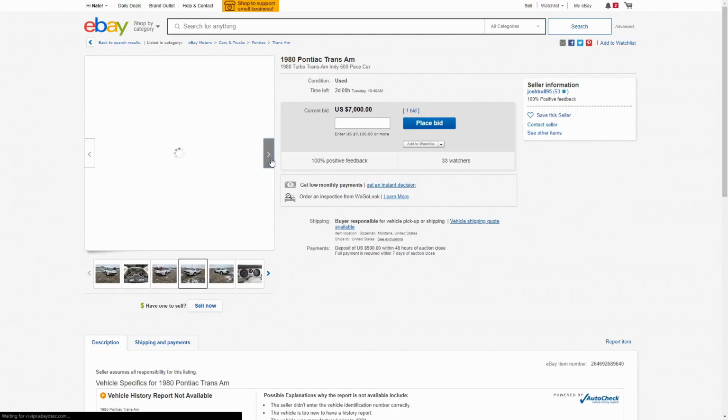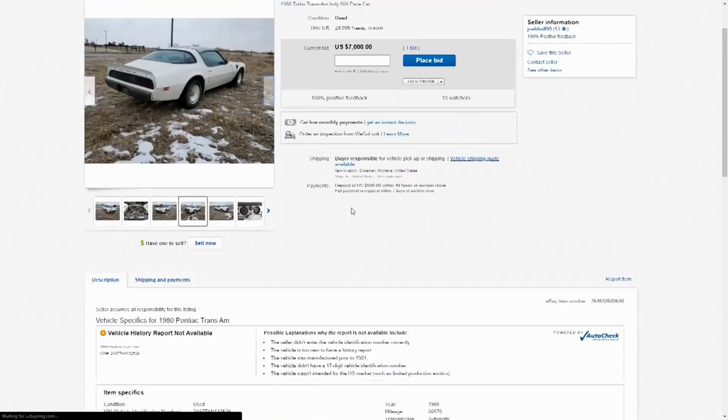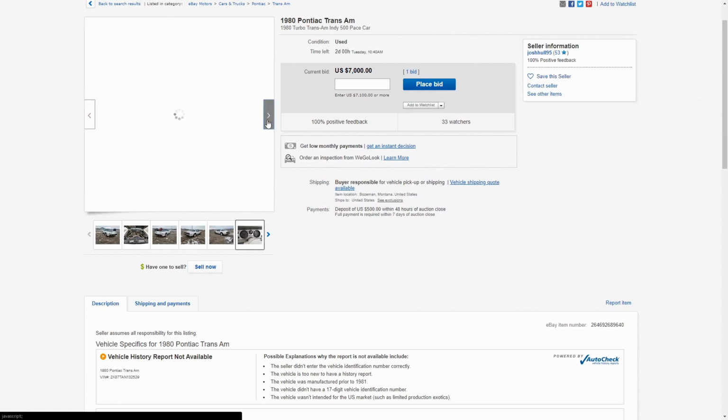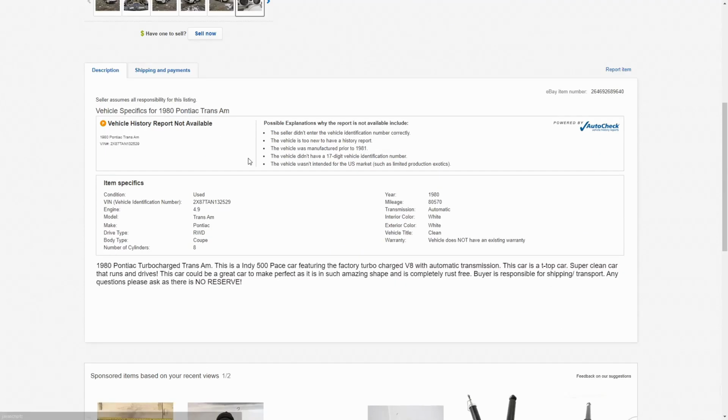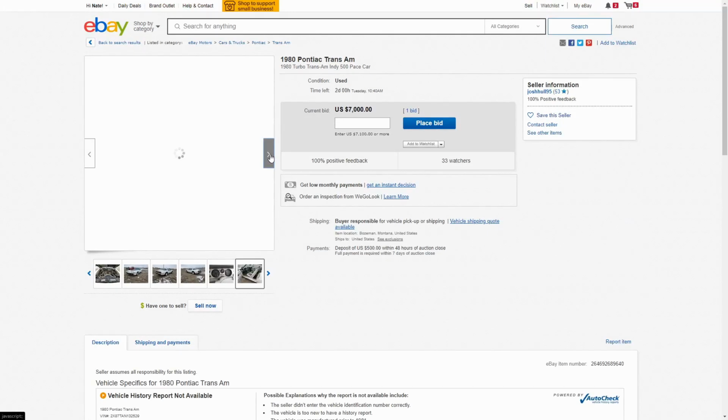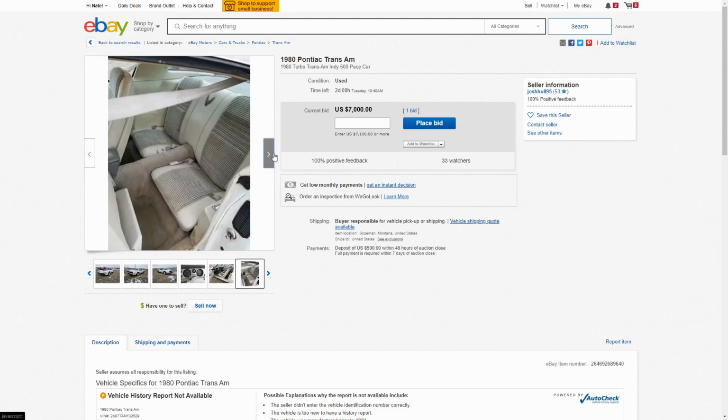I don't know. This to me is not worth $7,000, but again, maybe it says it's an Indy 500 pace car, so again, something more rare to find here on eBay. You can find cars with good stories on them, and cars that might just have a little bit more uniqueness to them in a way.